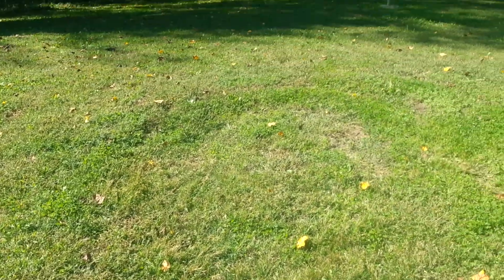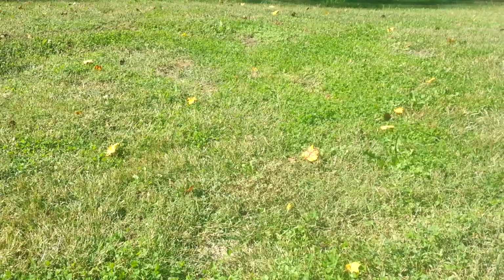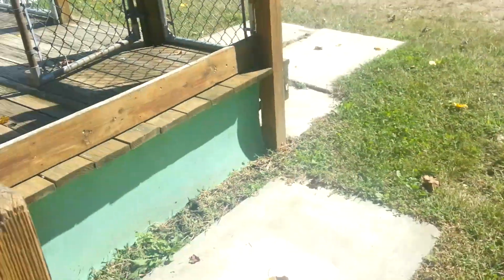Alright. Here's another sunken area in the backyard. I'm not sure what this is from. It looks like there possibly may have been an above ground pool here at some point. Not really sure. I don't know if you can see the indentation on the camera, but it's definitely something there. It looks like it's probably about a 10 foot wide circle there.